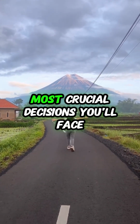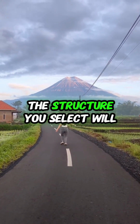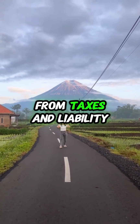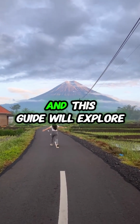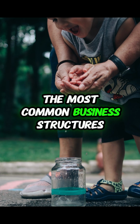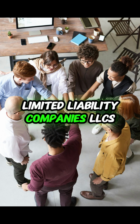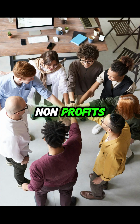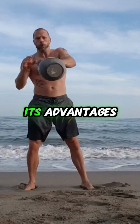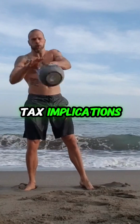One of the first and most crucial decisions you'll face is choosing the right business structure. The structure you select will impact everything from taxes and liability to day-to-day operations and growth potential. In this guide, we'll explore the most common business structures, including sole proprietorships, limited liability companies, LLCs, S corporations, C corporations, and nonprofits. Each of these options has its advantages, disadvantages, and specific legal and tax implications.